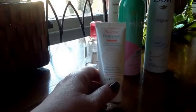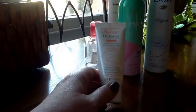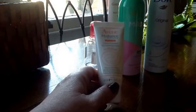I can't remember now how much it costs. I think middle of the range. It wasn't cheap, but not super expensive. Nice and lotiony, but absorbed quite well.